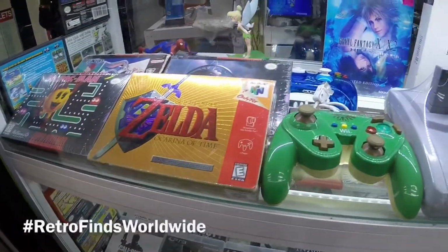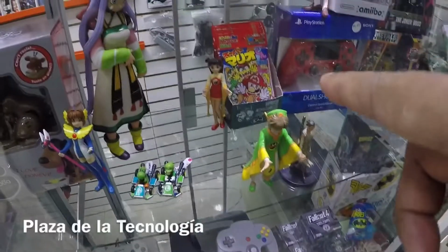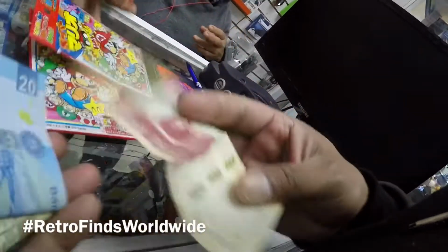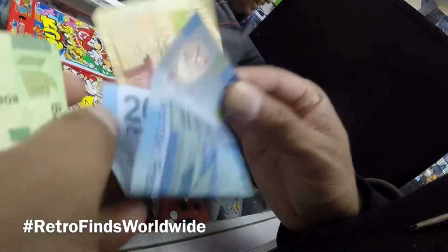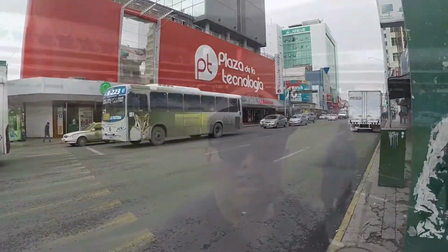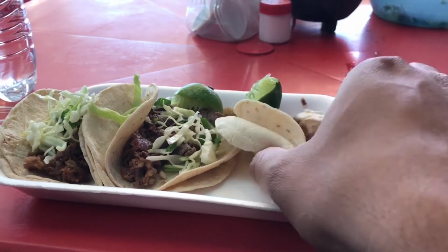As you can see, he had a lot of stuff. Here's another stand with some pretty uncommon stuff like that Zelda controller. I looked at these little trading card things. I picked up 2 of them. They're Japanese. I have no idea what they say on the package, but pretty quick trip. After some tourist stuff again, some tacos, gonna hit a flea market.